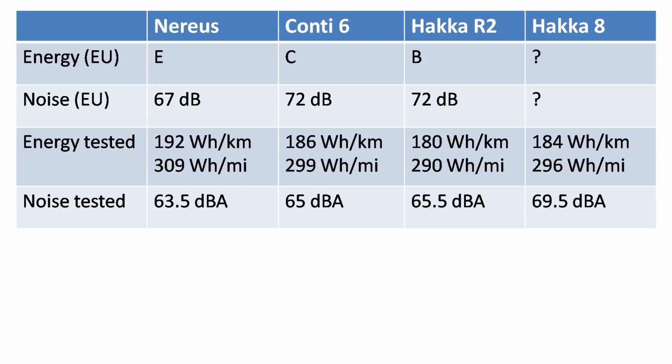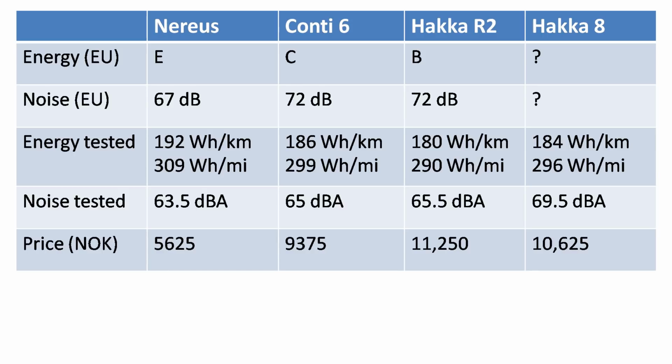But anyway, Nereus was very, very quiet, 63.5 decibel only, and the other ones were noisier. Continental was more noisy, Hakkapeliitta R2 also, as expected, and of course the Hakka 8, the studded tires, were very noisy. So you see, a 3 decibel increase is a doubling in intensity, right? So it sounds a lot worse. Actually, it is a lot worse. But you also have to consider the price of all these tires, because Nereus is pretty cheap, about half the price of the other tires.